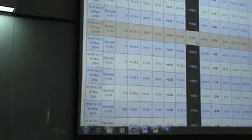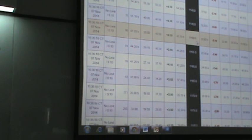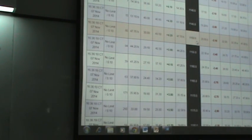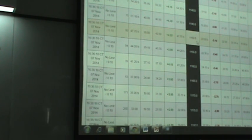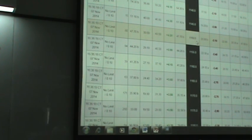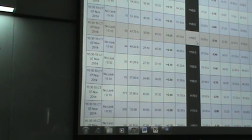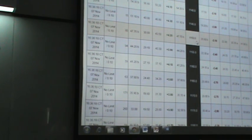Here it is. And what's the delta for the call? And what's the delta for the put? Right? Instead of doing theoretical value of the delta, that's the real world data.